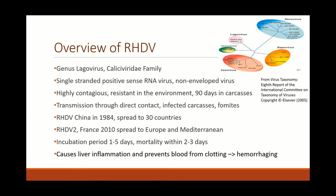It is a non-enveloped virus, and this is one of the reasons why it is more difficult to disinfect than some other viruses, like the virus that causes COVID. It can be found in the environment up to 108 days outside the rabbit, and up to 90 days in carcasses, and much longer if the carcasses are frozen. It's transmitted usually through direct contact with infected carcasses or infected rabbits, but also can be spread by fomites. So people can track it around on their shoes or on their clothing or on their hands. Also predators, scavengers, dogs, birds of prey, and coyotes can spread the virus around mechanically.